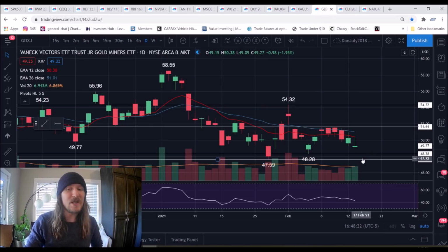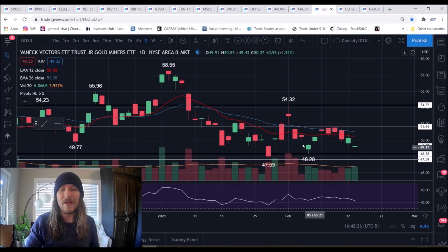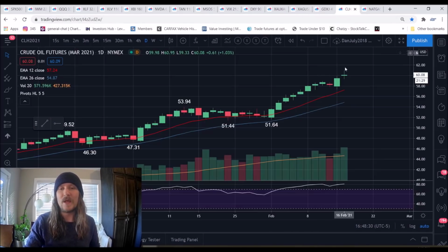Potential bottom fishing play approaching, and we would then be watching for a lower high compared to 51.64. 3 more trading days this week. It is possible that we need to wait 1 more week before we do get a break of this tightening daily range.